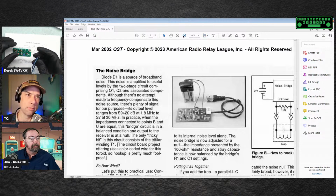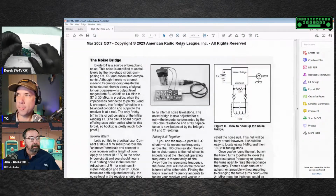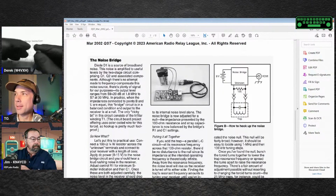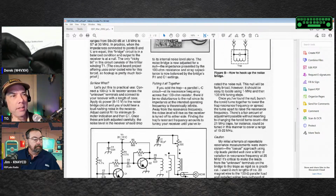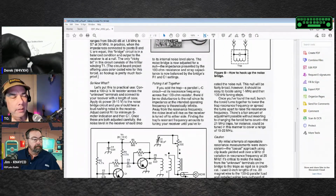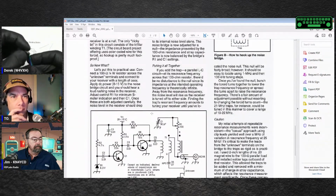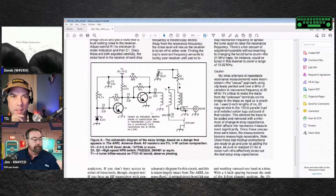Oh, does it tell us how to wind the transformer? 4 turns. Yep. 4 turns, trifilar wound, observe phasing. It says the exact same thing as before. Okay, let's do it. But I really think the phasing is baked into the circuit board. I think they're saying continuity testing revealed, basically don't twist the wire, right? Right. I should probably strip this first.